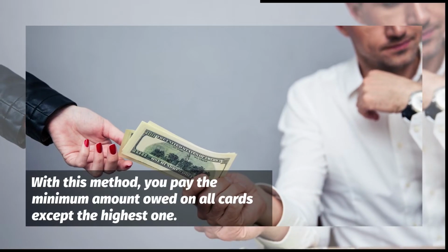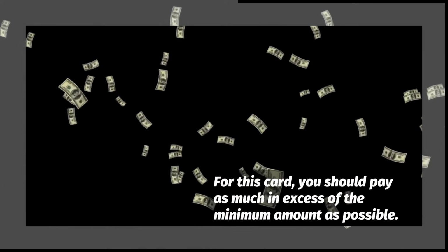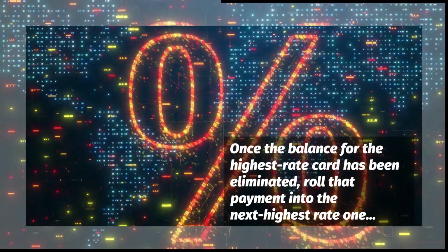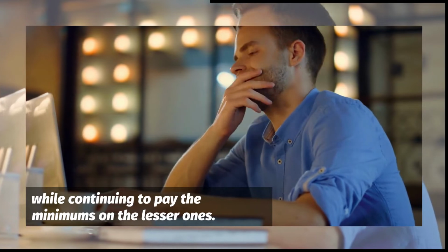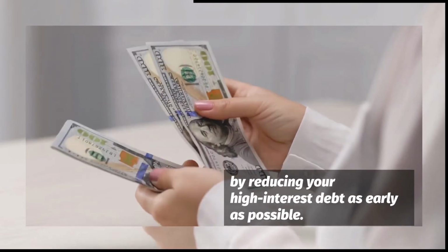With this method, you pay the minimum amount owed on all cards except the highest one. For this card, you should pay as much in excess of the minimum amount as possible. Once the balance for the highest rate card has been eliminated, roll that payment into the next highest rate one, while continuing to pay the minimums on the lesser ones. This will ensure that you're making the power of compound interest work for you by reducing your high interest debt as early as possible.